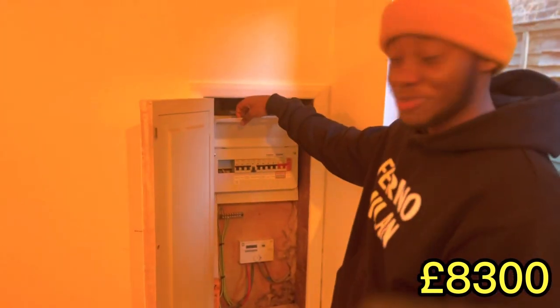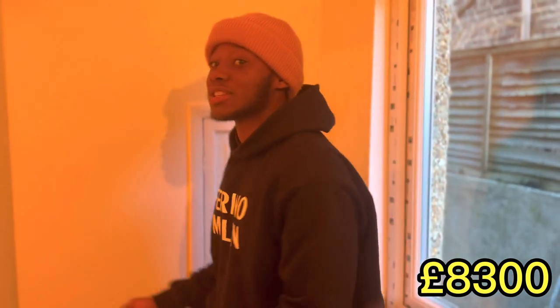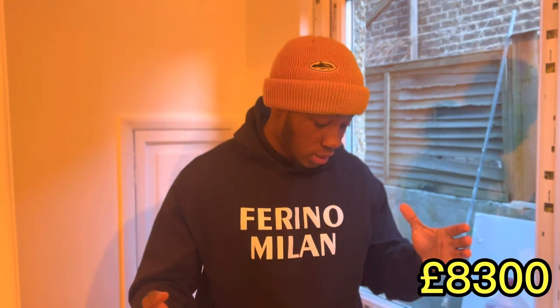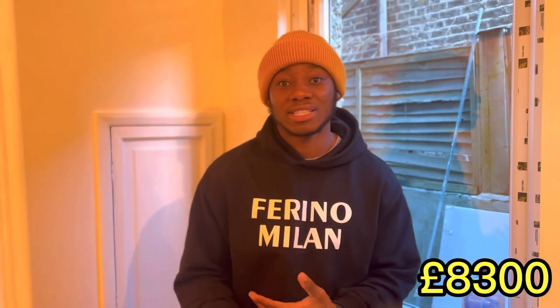I got a fresh fuse board here though, which is good. So that actually costs £5,500. But that is, to be honest, some people, like as I'll say as I'm going through, some things I paid more for, some things I paid less for.